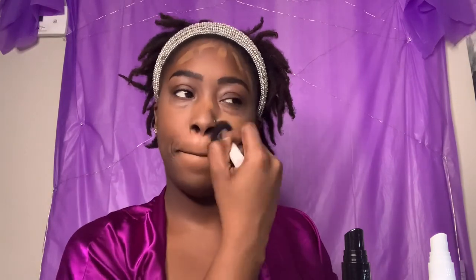Wow, using the brush for your foundation, this is actually a bop. Okay, so now I'm gonna go in again with my concealer, but this time I'm just going to put it on my under eyes where I'm going to put the blush and also to cover up my bag.